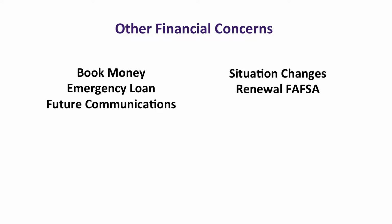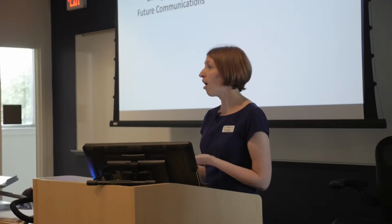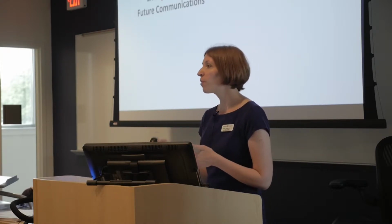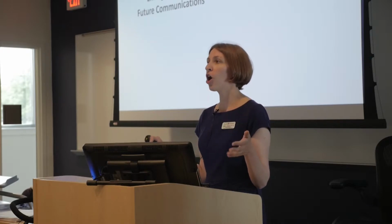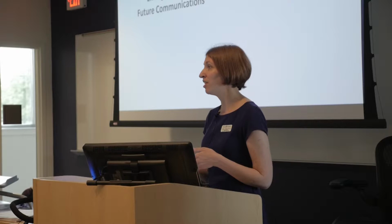Some other financial concerns I want to just touch on. Book money. Please make sure that your students come prepared with enough money for books to purchase them in the fall, which is really just a month and a half away or so. The book money is budgeted into their overall cost of attendance, but it's not something that is directly charged to their account, so it is something they have to think about on their own.